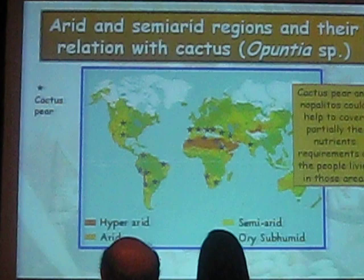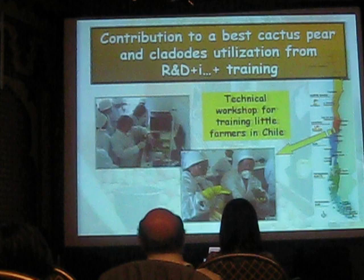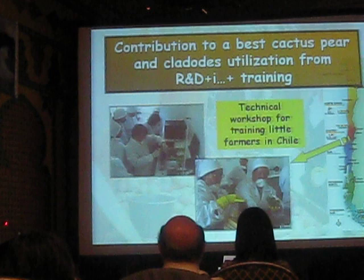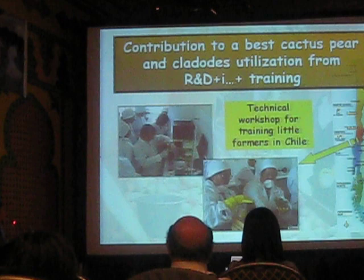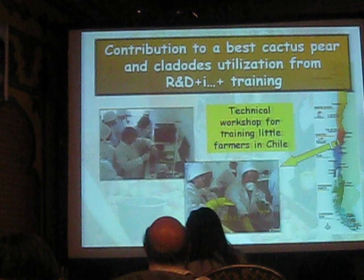How we want to contribute to the growing and the development of cactus pear is to a best cactus pear utilization from research, development, and innovation. And plus training, because I think that training is the real tool to develop the cactus pear and nopalitos area. These photos are a technical workshop for training little farmers in the central zone of Chile. We've done this workshop with my colleague Elena Sepulveda, who is here.